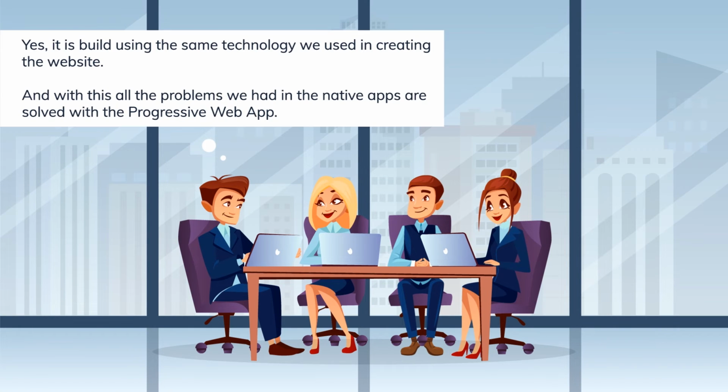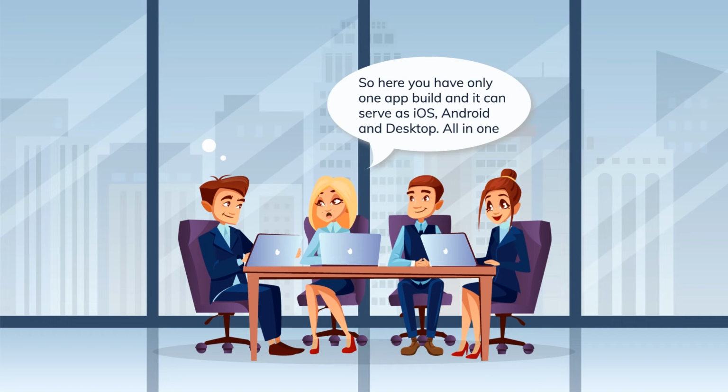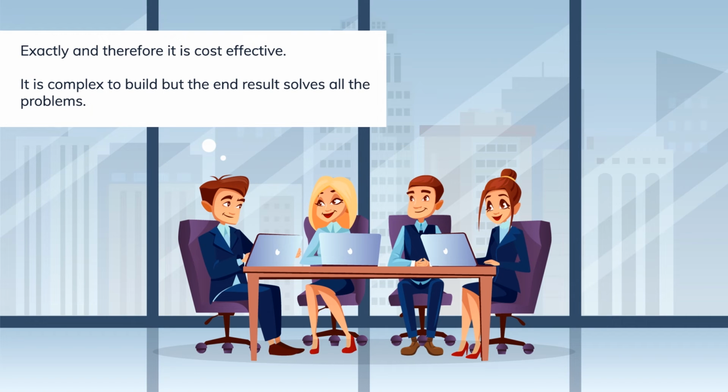Yes. It is built using the same technology we used in creating the website, and with this all the problems we had in the native apps are solved with the progressive web app. So here you have only one app built and it can serve as iOS, Android and desktop. All in one. Exactly, and therefore it is cost-effective. It is complex to build, but the end result solves all the problem.